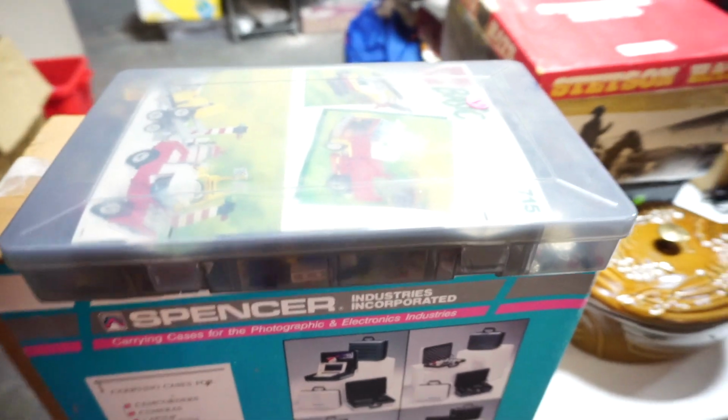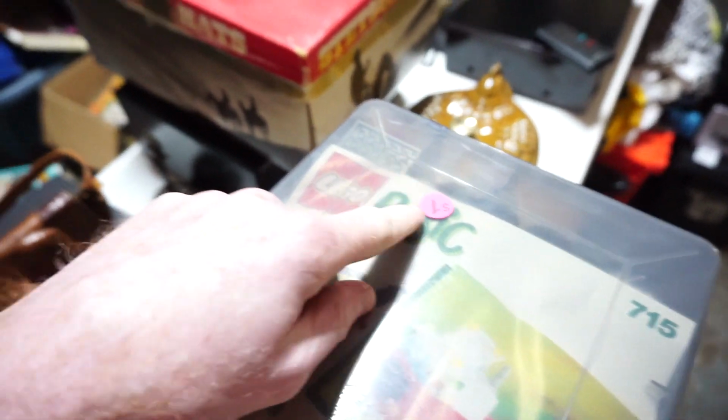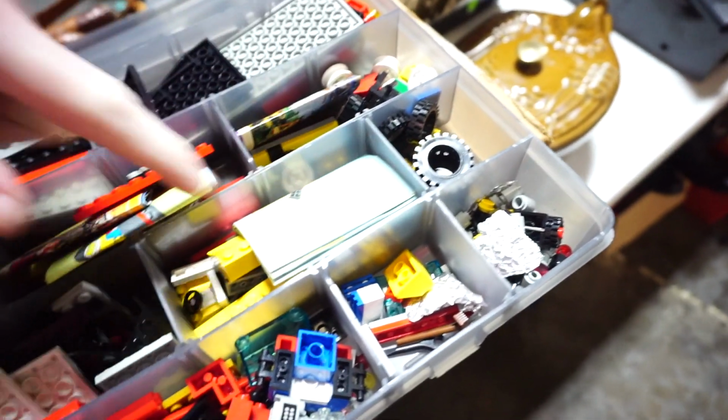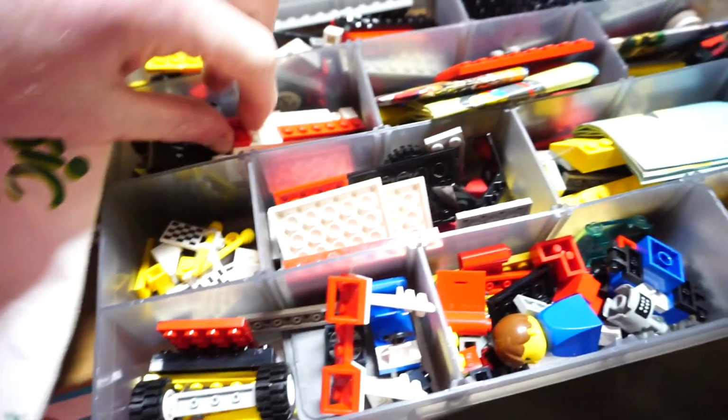Next item that I picked up was these Legos. I paid $1 for it. It's just a little box with some Legos in it. Not really sure how many are in there. It has a bunch of wheels, a bunch of tires. There are a few men, and there's some good stuff in here.